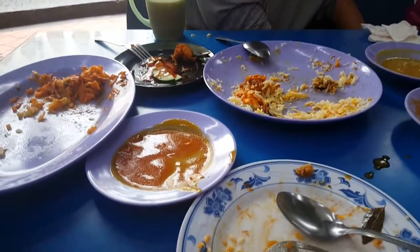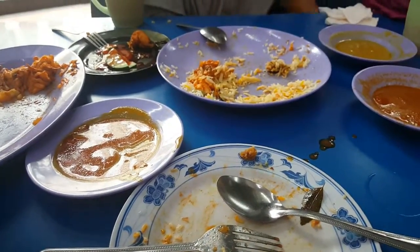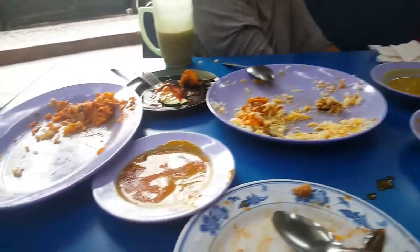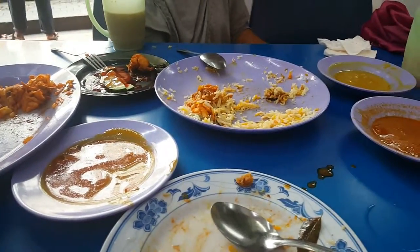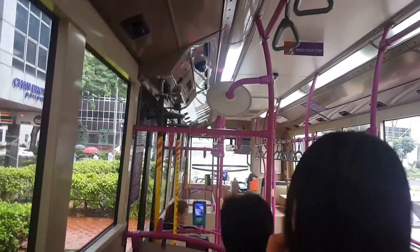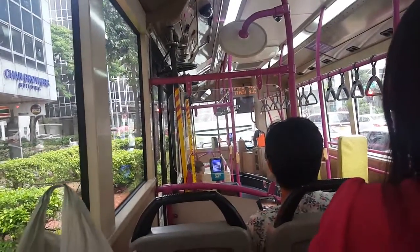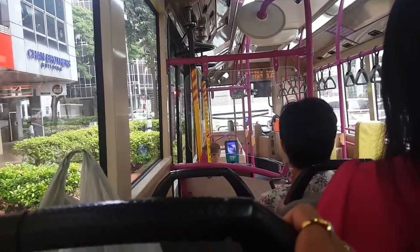We are done with our meal. It was really good. I'm glad we tried something different. It was good. Spicy, though. It was spicy, yeah. But amazingly, we're not sweating. So the next stop for us is going to be Clarke Quay. So we're taking the number 32 bus from Arab Street.